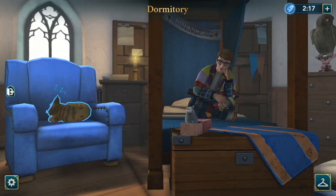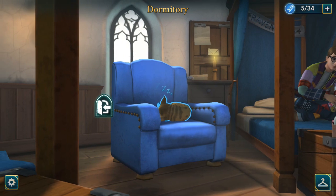The owl, which is the most expensive, it resets after 3 hours. The cat resets after 4.5 hours, and the toad and the rat reset after 6 hours. Now I hear you say, these pets are very expensive and you only get 1 energy every once in a while, so why spend the money on a pet instead of just buying the energy to start with? My answer is that pets are a long-term investment.